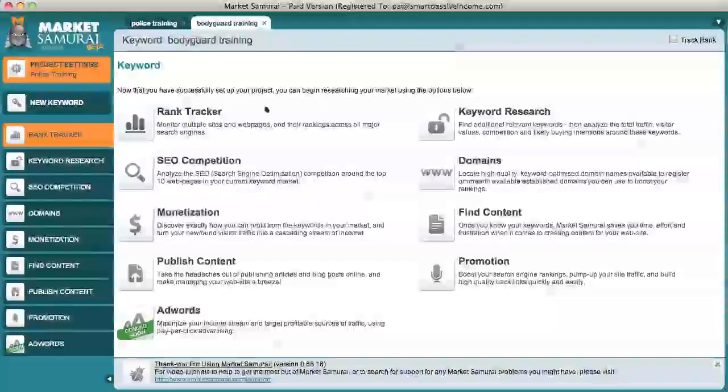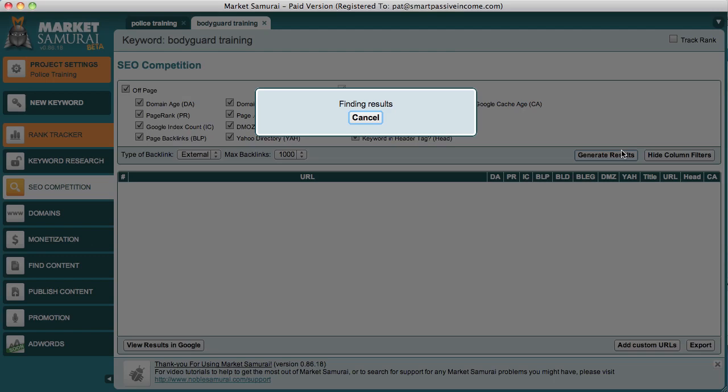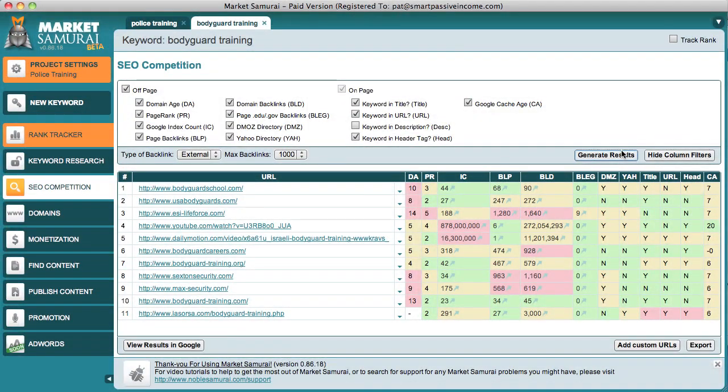For instance, bodyguard training. Now, the next step is there are 2 parts of SEO competition that you have to understand: the number of web pages you're competing with, which we already found out, and how strong those pages are. So we want to use the SEO competition module here to see how strong the top 10 spots in Google are, because your main goal is to land on the first 10 spots of Google, on that first page, because that's where all the traffic is. That's where all the money is potentially made.